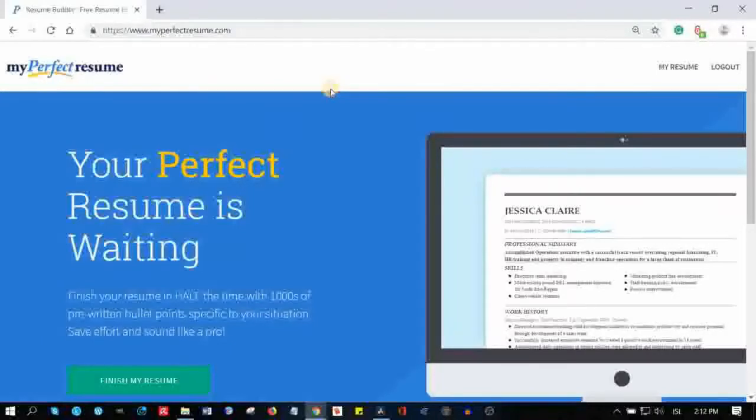Building a resume today is not like back in the day. We don't have to sit down with a piece of paper and stress over making it look right and what we are going to say. They have resume builders and they're free. I googled free resume builders and I came up with myperfectresume.com, and for this example I'm going to use this website.